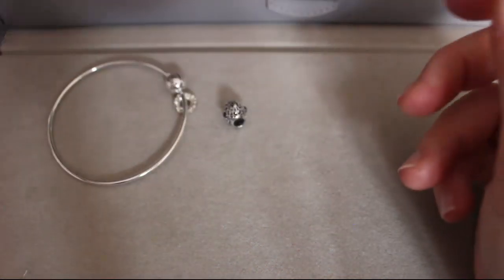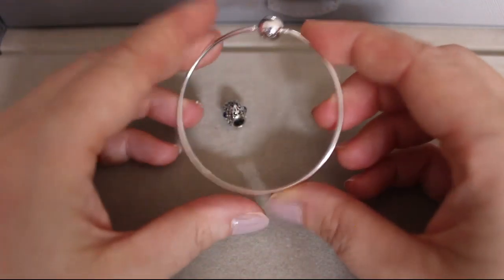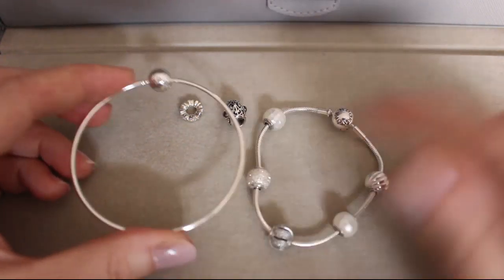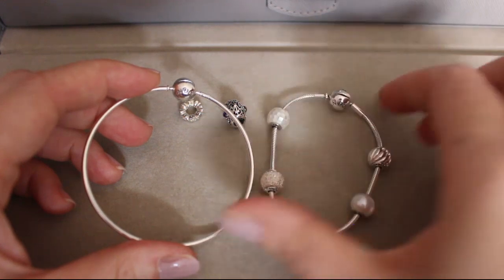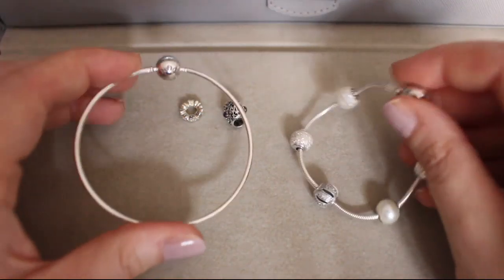I'm happy. And for the moment I will leave the Essence bangle this way, because I might move something from here to here, just if one day I want to wear a bangle instead of a normal Essence snake chain. So we'll see. For the moment it stays this way.